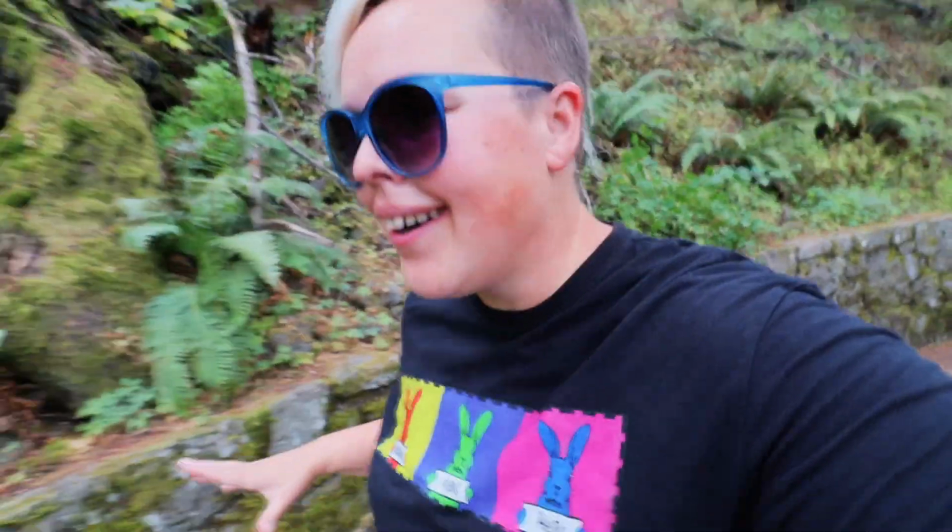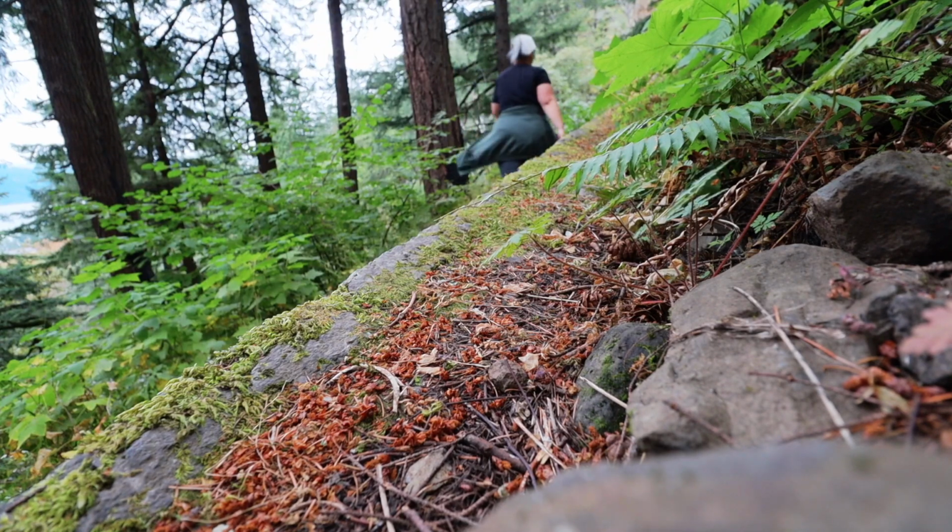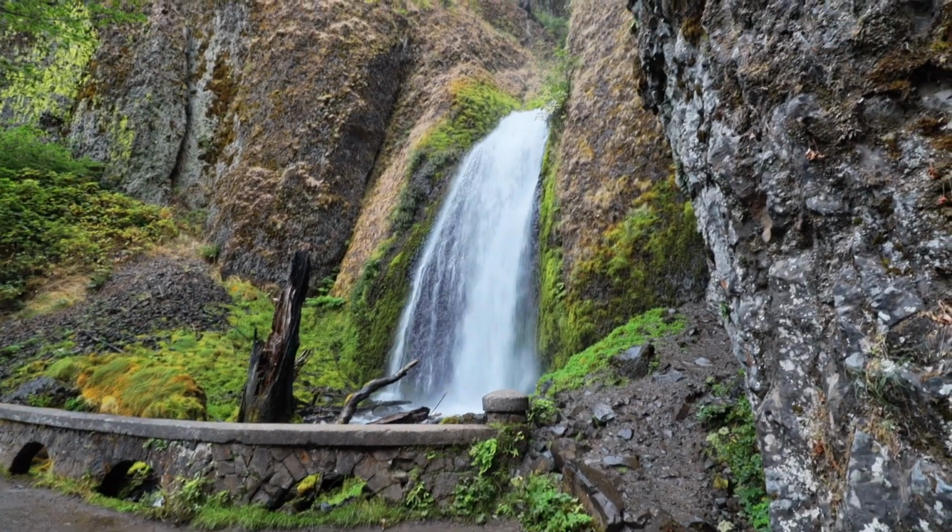Oh my goodness, I just got my first glimpse and it's gorgeous up here. Again, a little bit of a walk uphill, but definitely worth it once you get here. Oh my goodness, totally worth it. Let me show you more. Oh my goodness, permagrin all day.